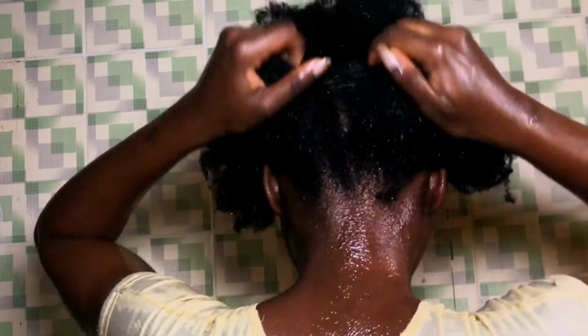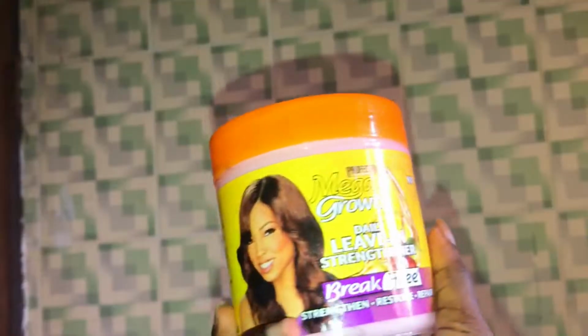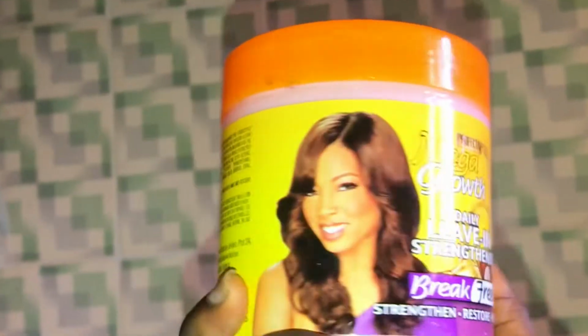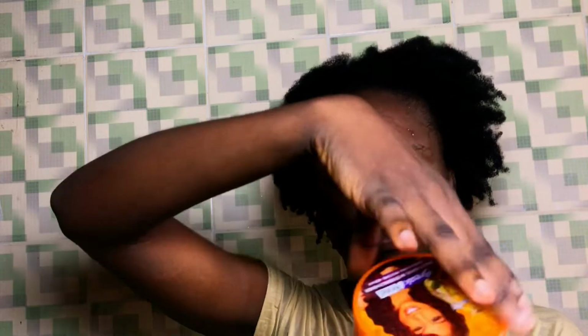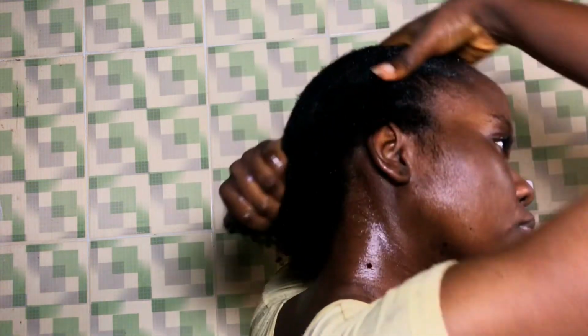After rinsing out the conditioner, I'm going to be using this Mega Growth Daily Leave-In Strengthener. I was actually looking for a leave-in conditioner to use before I saw this, and I decided to try it out. So I'm going to apply it on my hair to just unlock tangles and for added moisture in my hair. I'm not going to rinse it out. You have to leave it in.